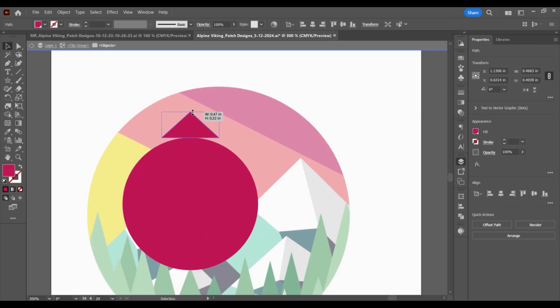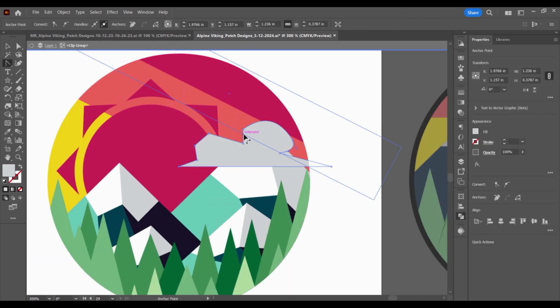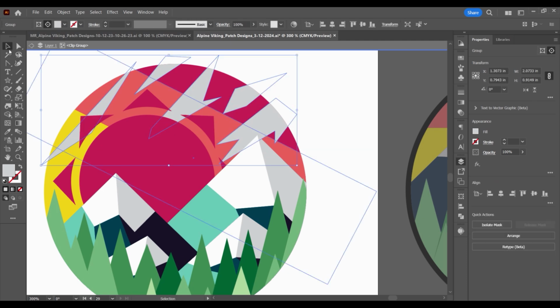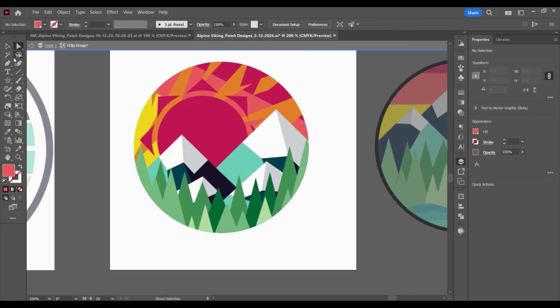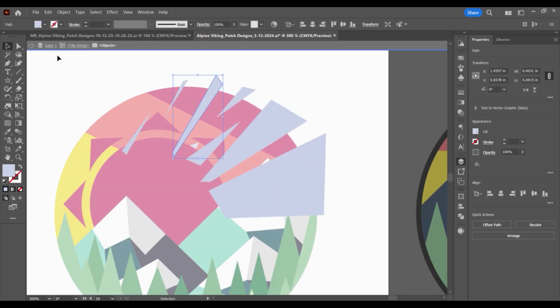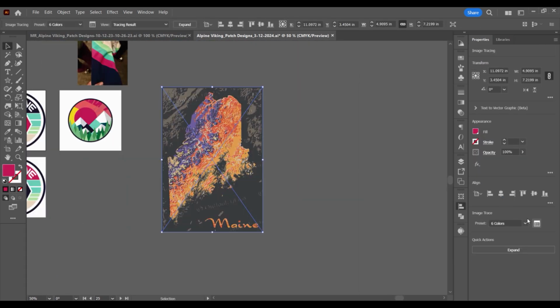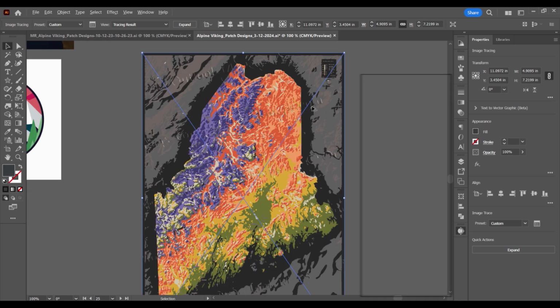There are so many patches flying by, it's impossible to talk about each individually. That would also be kind of boring because there's not much to say on each individual one. However, there is one patch that stays on screen for a very long time, and that is the Maine State patch, based on a topographical image of Maine, which I was given by Viking, and I had to simplify into something that could be embroidered.